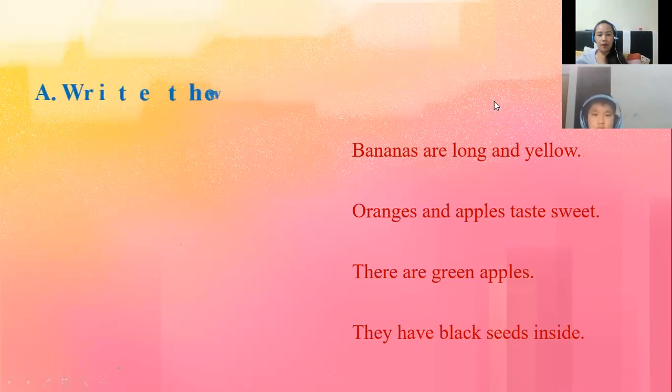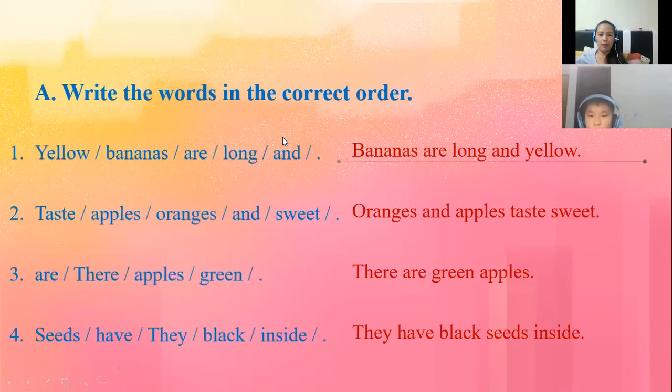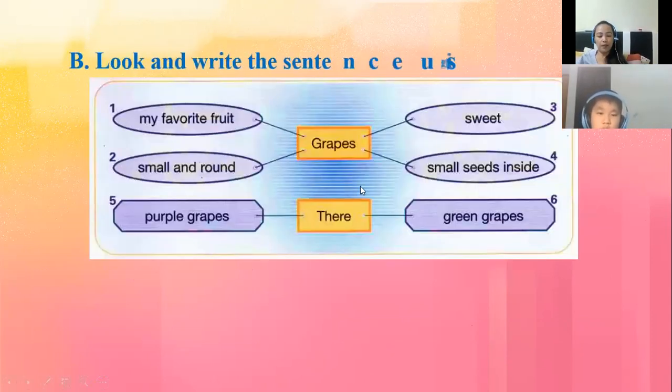Okay, can you read it, baby? Write the words in the correct order. Number one, look. Ah, there's an answer, baby. Okay, let's try to read it. Bananas are long and yellow. Oranges and apples taste sweet. There are green apples. They have black seeds inside. Okay. Now can you make a sentence, baby?